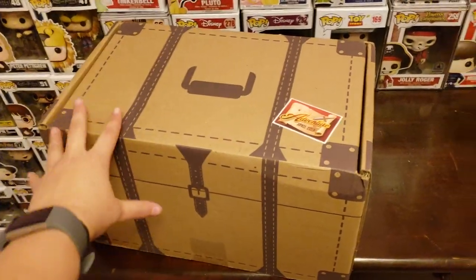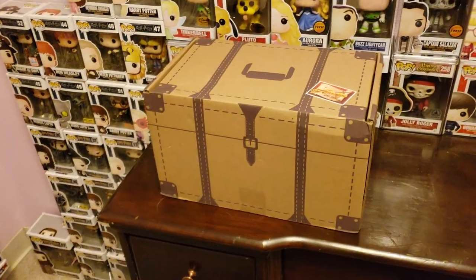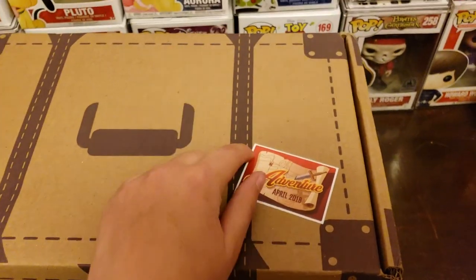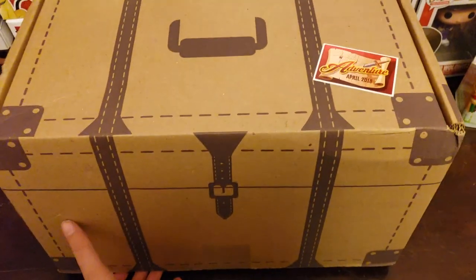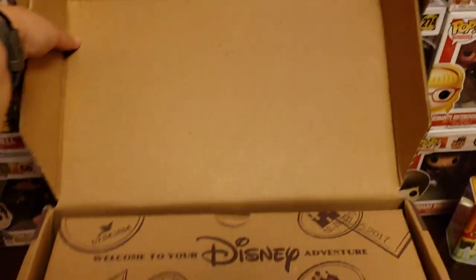So let's open it. Like I said, it is a pretty big box. If you look at my table right here, it takes up a good chunk of my table. And it is Adventures April 2018. And like I said, this is the last subscription. I'm not going to think there's a map in it because it is the last one, but we can definitely try and see. And there's not, which is kind of depressing. They could have put something right there, you know?